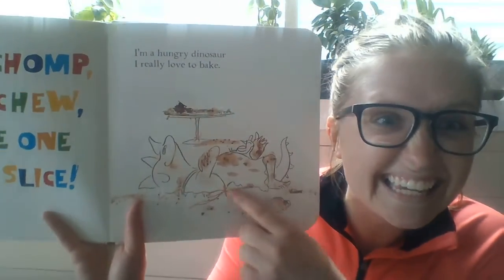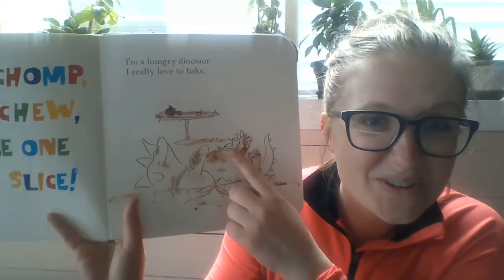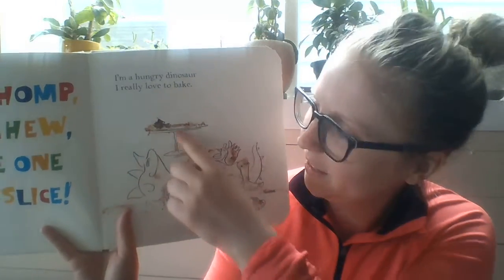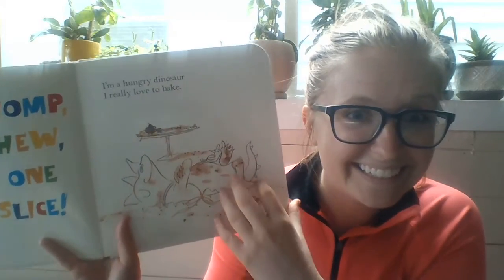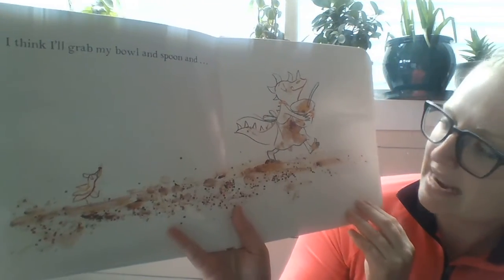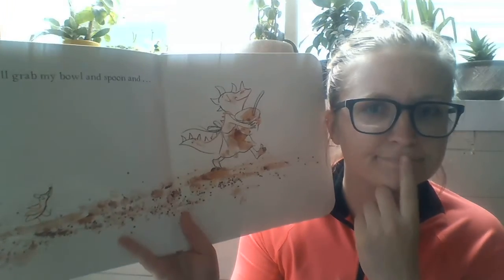Look, he is laying on the floor. And the bird is sitting too. Oh, big mess. But look, where's the cake? In his belly. I think I'll grab my bowl and spoon and... What do you think he'll do next? Can you guess?